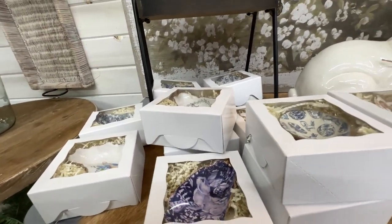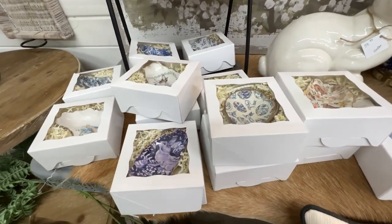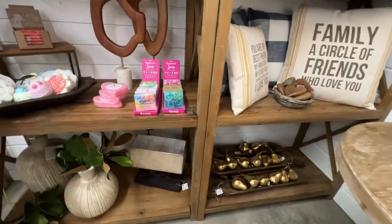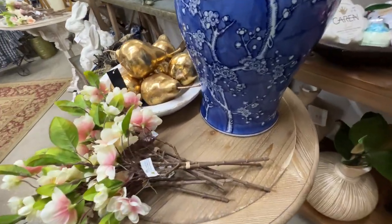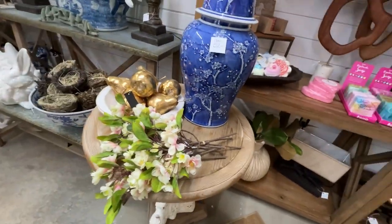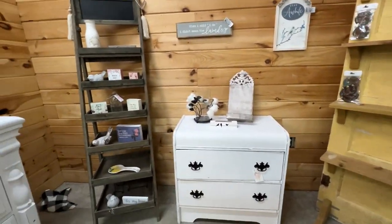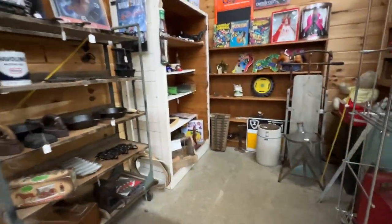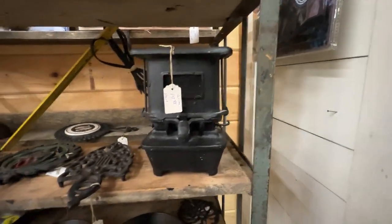And this vendor had unique decor pieces that were made with seashells. These were handmade, hand-painted. I thought this was a very clever use of an old door. They just put shelving on it and made a shelving unit out of it. I thought that was a good use for an old door. Repurpose, reuse.